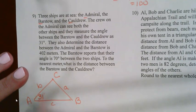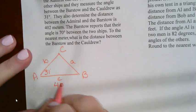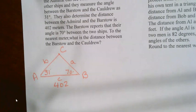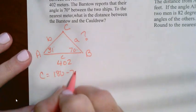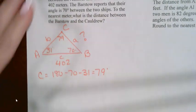Okay, so 31 here. They also determine the distance between the Admiral and the Barstow to be 402 meters. The Barstow reports that their angle is at 70. To the nearest meter, what is the distance between the Barstow and the Cauldron? Okay, so I can find big C. We've got to do that first. So big C is 180 minus 70 minus 31, which is 79. Now we know all of C.